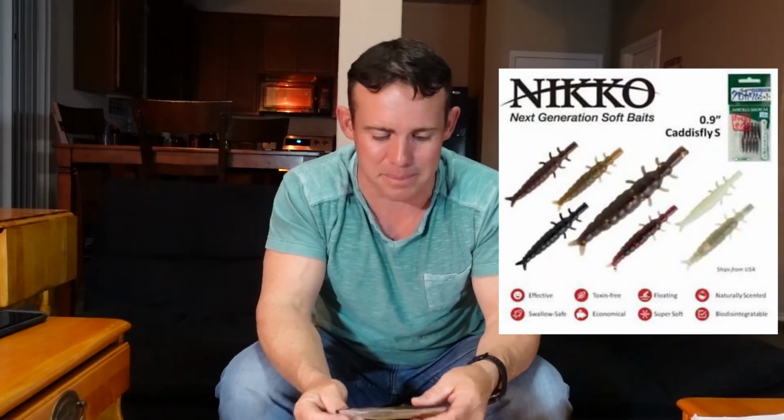And another one, which is actually out by Nico, is the caddy fly. I'll show you a picture of it somewhere up in here, but it's a little bitty thing. It doesn't quite look like a hellgrammite. It looks more like a little bitty shrimp. But I remember that we found the panfish on the creek, and he put that thing under a bobber, and he just caught fish after fish after fish after fish.